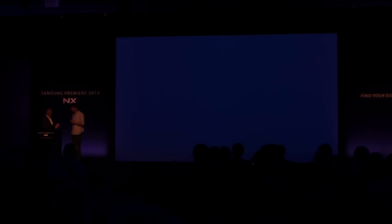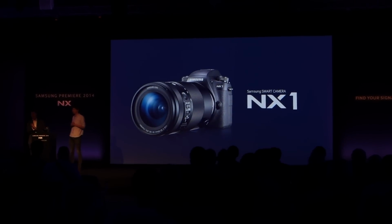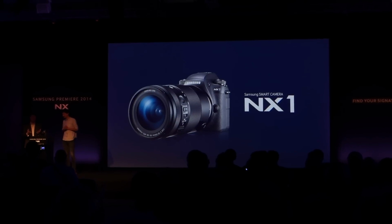Marcus, that's great. Fantastic images, and thank you for sharing with us. Thank you. I believe these images really are a good indication of what photographers can expect with the NX1.